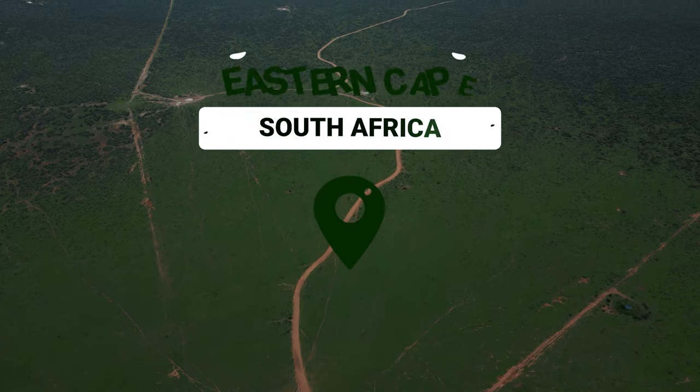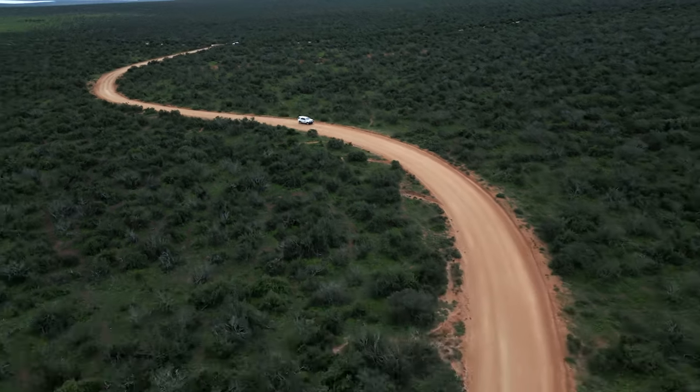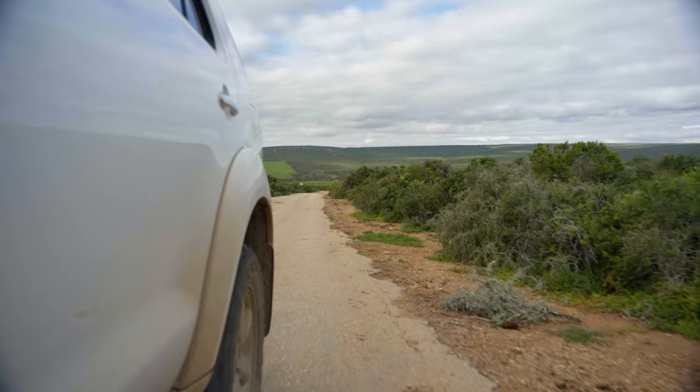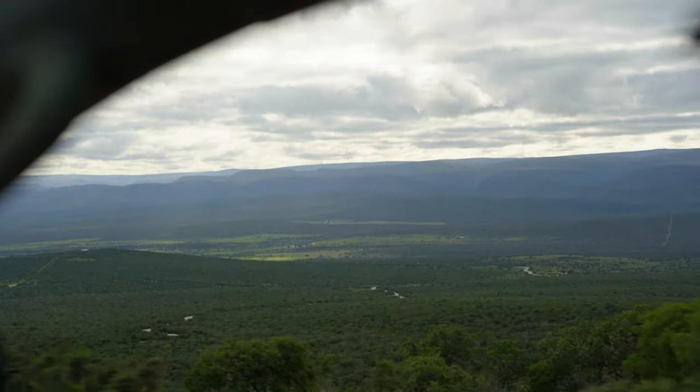Today we are in the Eastern Cape. We are at Addo Elephant Park. Check this out. You come here to Addo and you're literally surrounded by elephants.